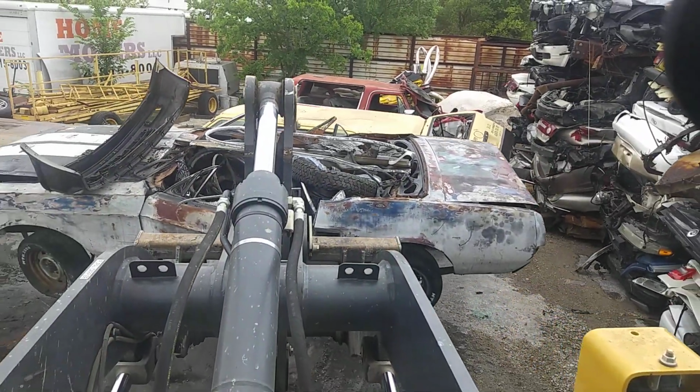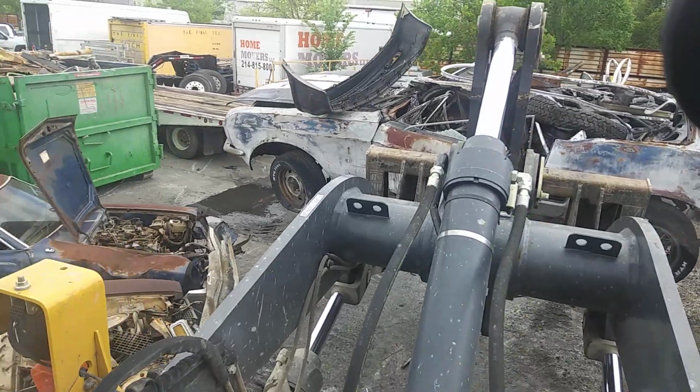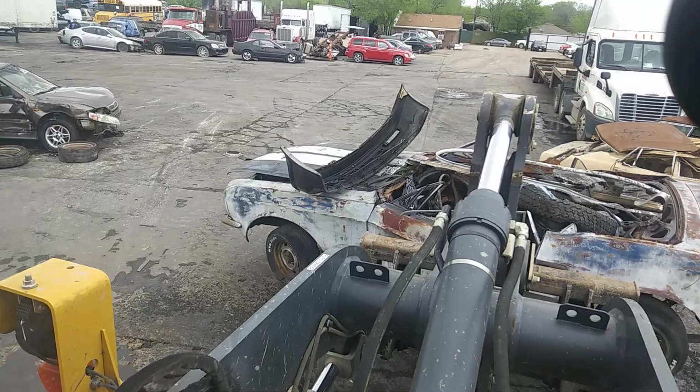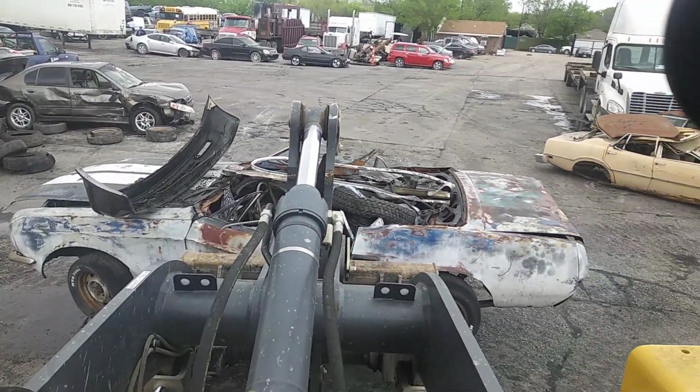'67 Ford Mustang. This car's been here a lot. Somebody cut the top off, so part of this car lived on.